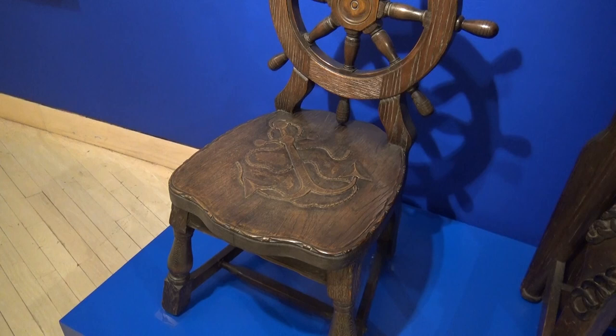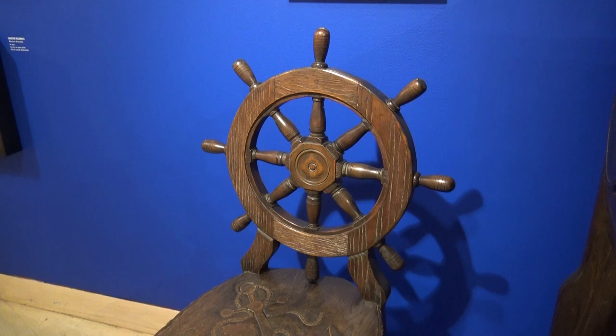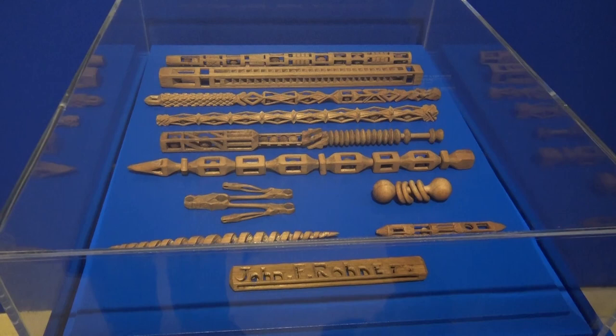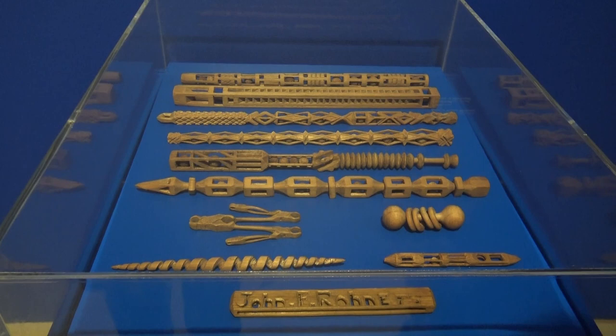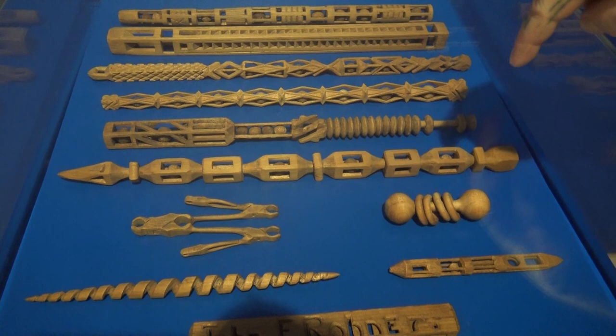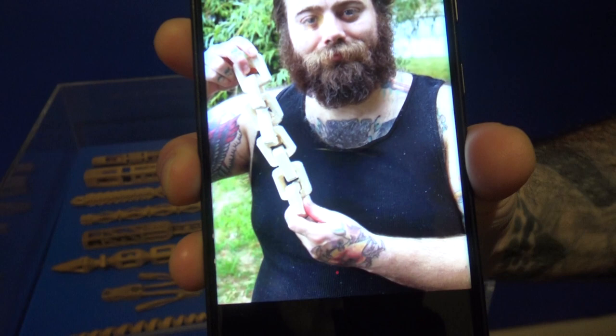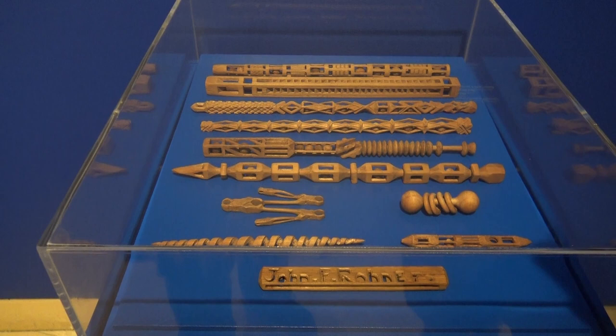You see the ship's wheel as the backrest, the anchor, and this table has a carved cast iron frying pan and the basket you would put fish in if you were going fishing. These are so incredible. Little wood carvings made out of a single piece of wood. You can see how it's almost like a chain with the ball forming like a pin holding it in place. The little balls carved. I dream of carving stuff like that. All I ever did was this remedial single chain with squared angles to it. I couldn't fathom. Imagine those pliers, they actually move.